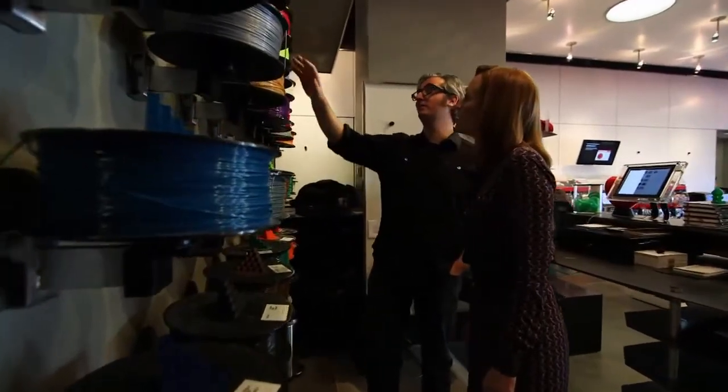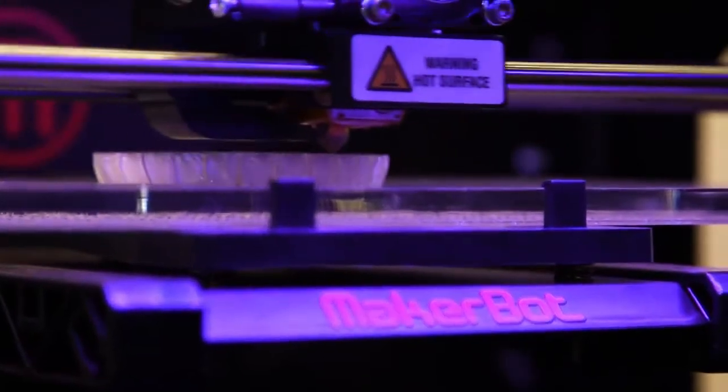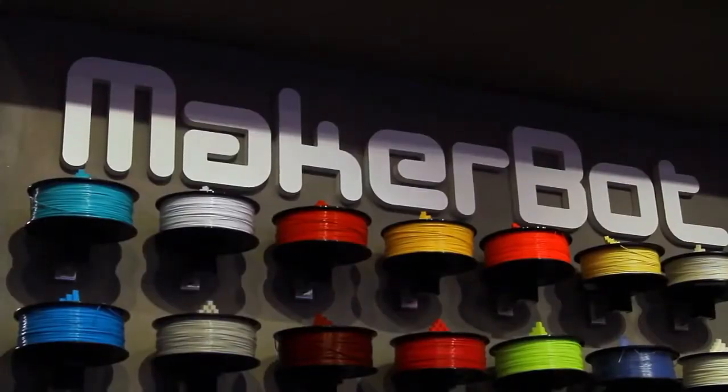MakerBot's printer only works with plastic and can only print items smaller than a shoebox. Still, more than 15,000 have been sold. Our biggest customers are NASA, GE, and 7 out of the top 10 architecture firms in the US.